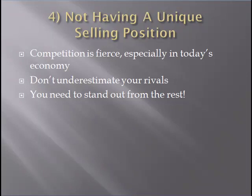Another thing that most proposal writers will do is say, okay, our product is so great, our competition doesn't matter. Well, the truth is that you can never underestimate your rivals, because your evaluator is going to know that there are other people out there vying for their business, because obviously they're sitting in front of maybe 20 or 30 proposals they have to go through, or even more. So think very hard about having a unique selling proposition, or selling position, that's another way you can say it, for your proposal.